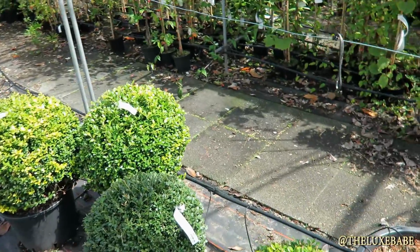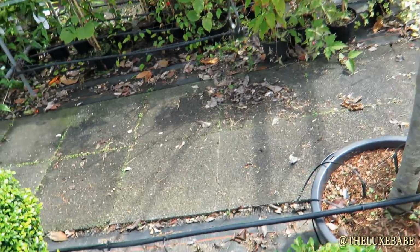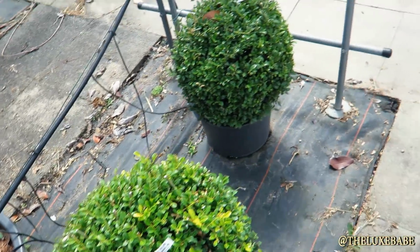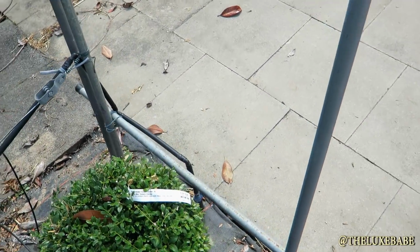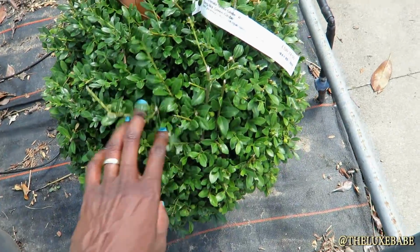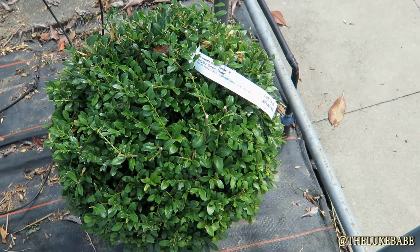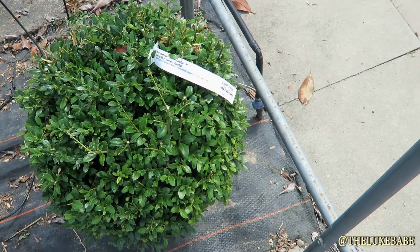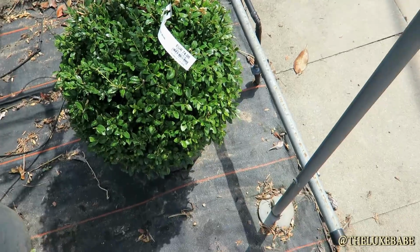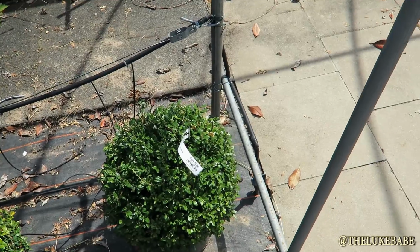I'm also looking for a hedge, a helix, because I don't do well with boxwoods. And these are really pretty. I want one that does not get too big. And I thought that helix, I like the shape. I like that tight, compact looking shape. It's so pretty, and the leaves are also very glossy. And this one goes for $74. I'm gonna end up needing about 3 of these, but I'm gonna see what else they have.